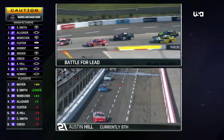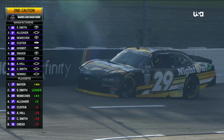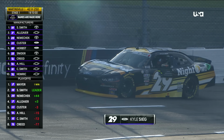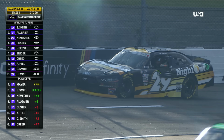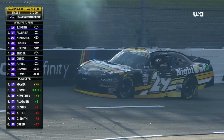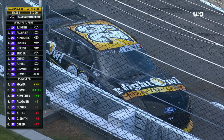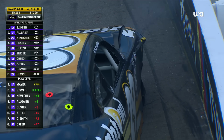We got a caution on the racetrack. 29 car up against the wall. Kyle Sieg, and you see a little bit of smoke rolling out from the right side of that car. I ain't 100% sure, Rick, but I believe he's made contact with the wall, or he's got a right front down. He was running 30th. We see some damage to the right front. Yeah, looks like he might have gotten up into the wall, had a failure on entry, or I'm not quite sure exactly what happened. There it is. Yeah, real heavy damage right here.